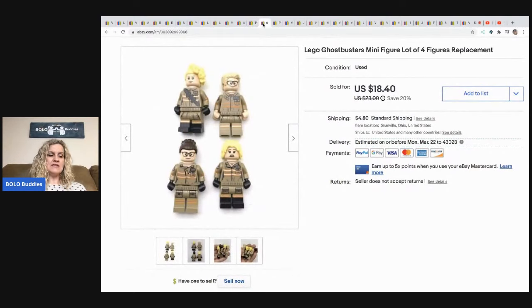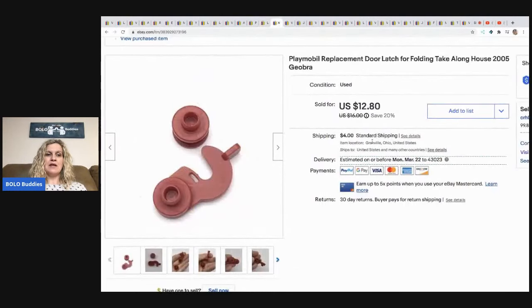The next item are these Ghostbuster Legos. I picked these up at a garage sale and I bought so much stuff from this garage sale. So I probably have a dollar or less in this and I sold them for $14 best offer and the buyer paid shipping.